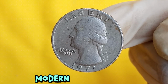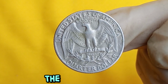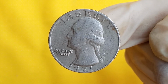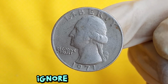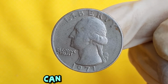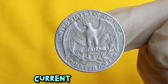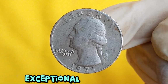The modern coin market has grown rapidly over the last several decades. Collectors from around the world participate in auctions, online marketplaces, and professional coin shows searching for the rarest pieces of American coinage. The 1941 Liberty Quarter has become one of those coins that collectors never ignore. When a high-quality specimen appears on the market, the competition between buyers can become intense. That competition is exactly what pushes prices higher and higher, sometimes reaching incredible numbers like the current market value estimate of $779,371 for the most exceptional examples.